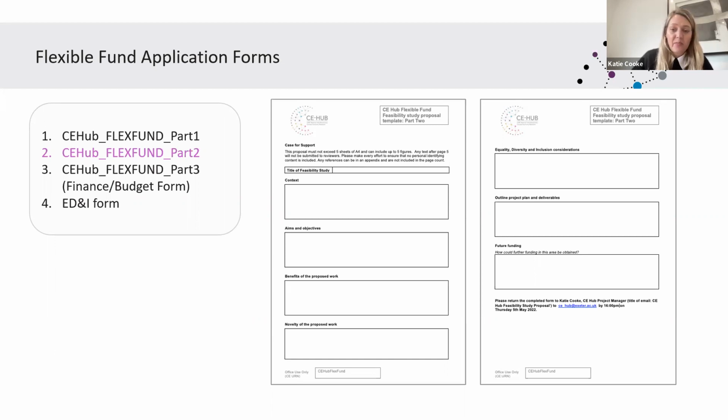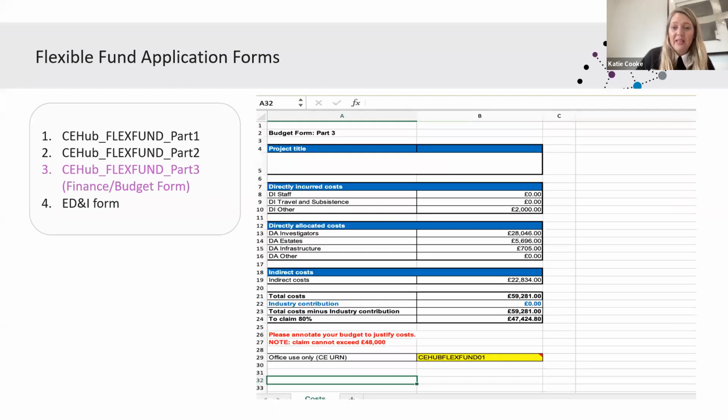As Fiona's given you the timeline of dates already, the key element here is to make sure that these are submitted by 5 o'clock on the Friday, the 28th of April. So that's part 2. Part 3 is your budget form.